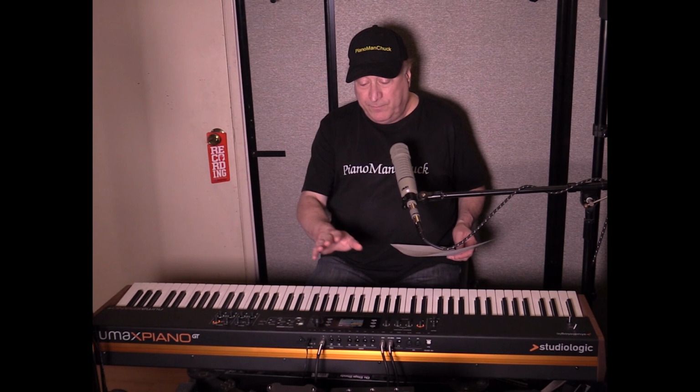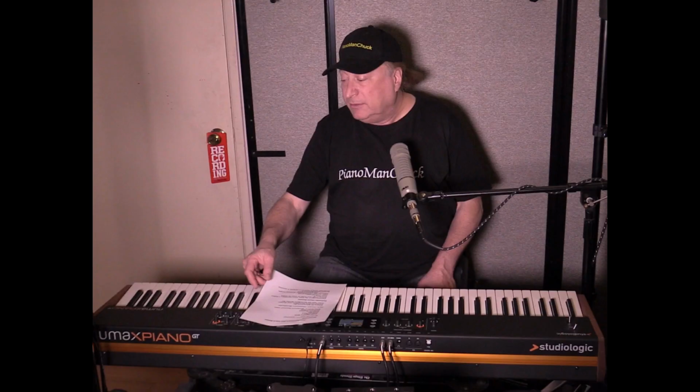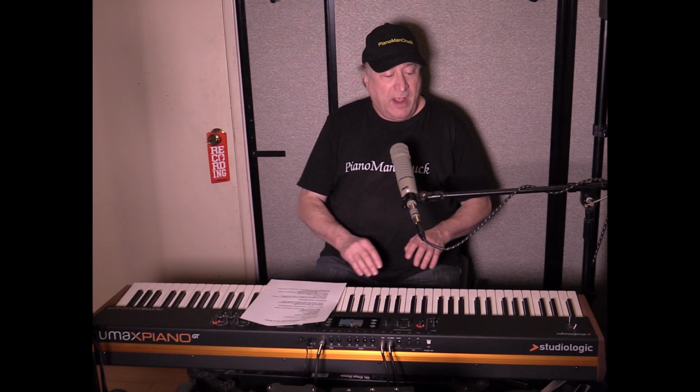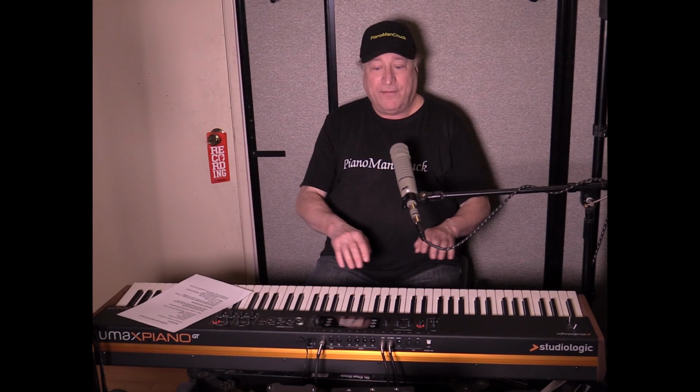It's pretty comprehensive. And lastly, but not least, the last one I reviewed, this one right here, the new Studiologic Numa X Piano GT. GT is the version I'm using here, Grand Touch. It has wooden keys, and it feels fantastic. There's two other versions of this piano, another 88 key and a 73 key. Both of those use the new Vitar TP110 action. But again, that was another one that I was so impressed with, I actually went and purchased one for myself. They're not available as of this review in the USA yet. That should be happening late February, early March. So I'll be expecting my version of that here. This one is a prototype. It's being sent back in a few days because my review period with it is over.